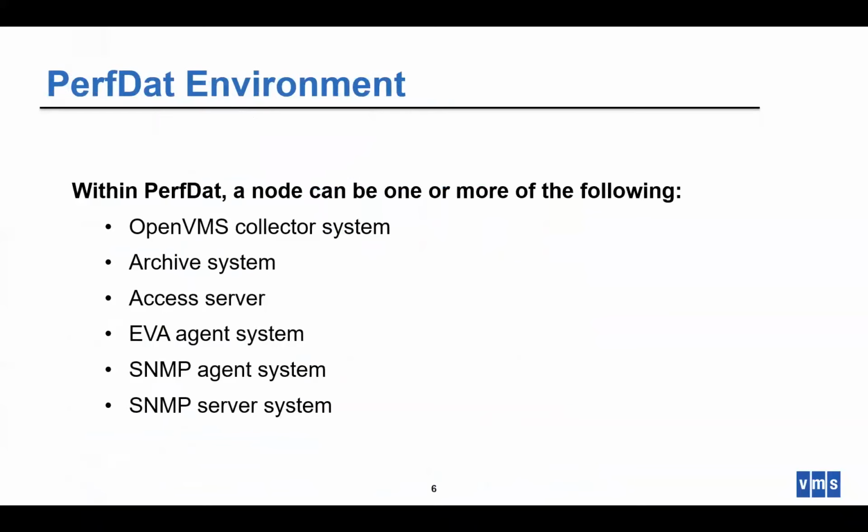Let's talk about the different roles a VMS system or a PerfDat system can be in. Of course, it can be an OpenVMS collector system. This would mean this OpenVMS system has active data collections running. It could also be an archive system. An archive system is a system, as the name implies, that archives performance data from all nodes that are collectors and have this archive system defined as the target of those collection data.